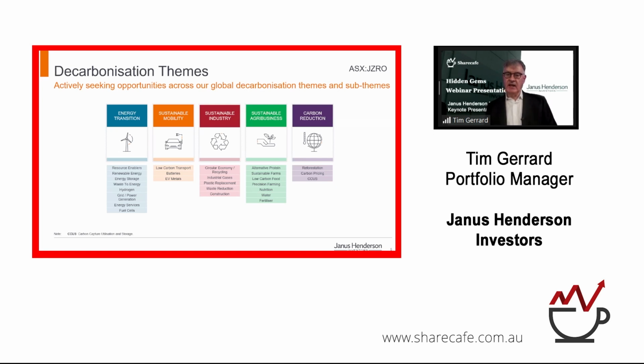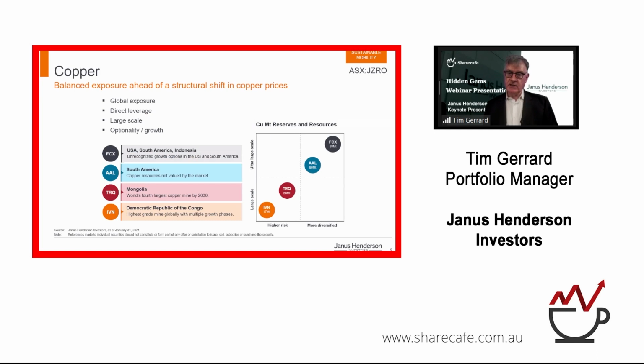A good example on the next slide, just using copper as an example, we're going to find lots of corporate opportunities. You've seen corporate action in lithium. You'll see lots more. In copper, you've already seen Rio Tinto take over Turquoise Hill, a great asset, but in a higher risk jurisdiction and only a single mine. You've got companies like Anglo-American, copper mines all around the world, could be vulnerable to takeover.